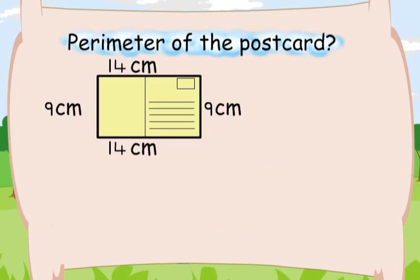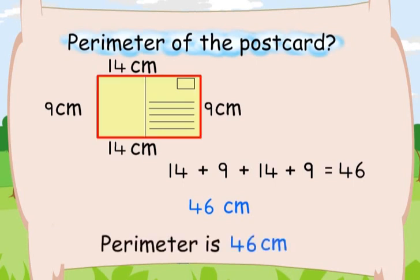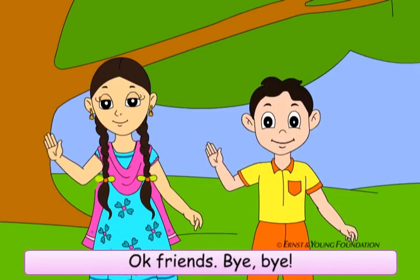Perimeter of the postcard: 14 plus 9 plus 14 plus 9 is equal to 46 centimeters. Perimeter is 46 centimeters. Okay, friends.